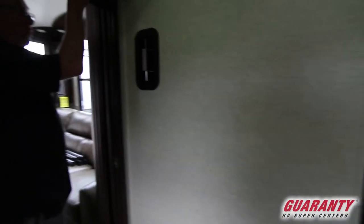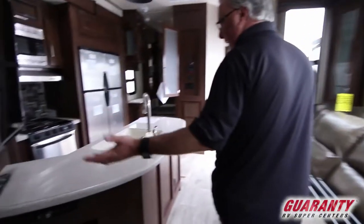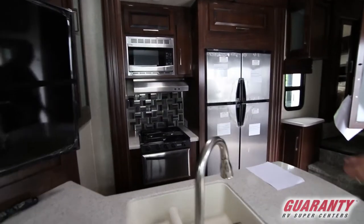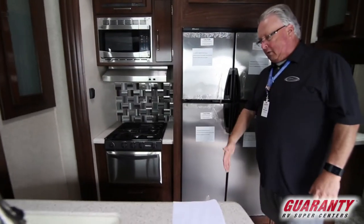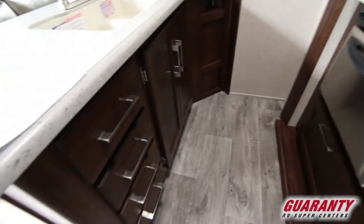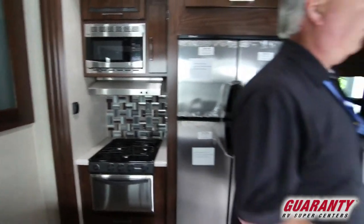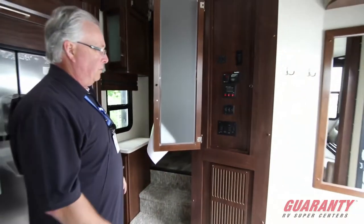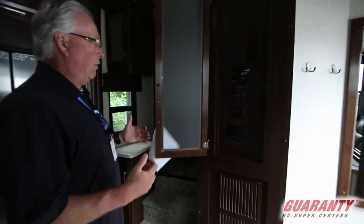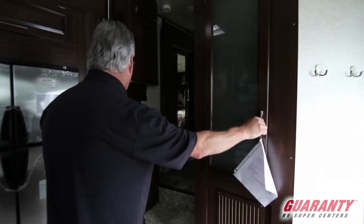Easily, all of your control panels for everything back here is right here. Nice large couch with a nice television set, four-door refrigerator. Look at all the cabinets in this thing. Lots of cabinets, lots of nice drawer bank right here. You've got an oven and a stove with a microwave oven. Again, four-door refrigerator. And conveniently located right here in the front living area is your control panel. So that's going to be where your generator, your monitor panels, slide-out controls, everything conveniently located right when you walk into the cabin of the coach.